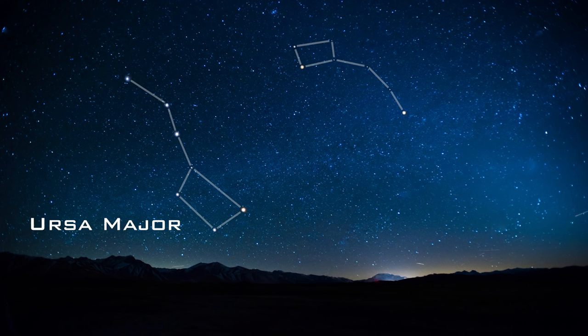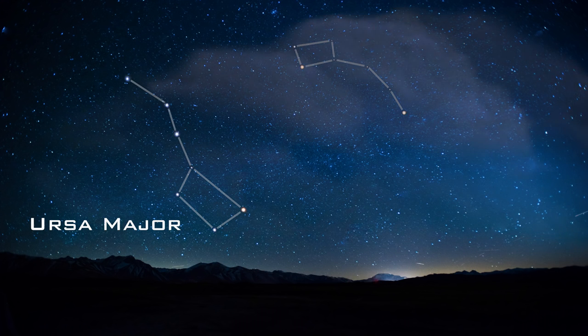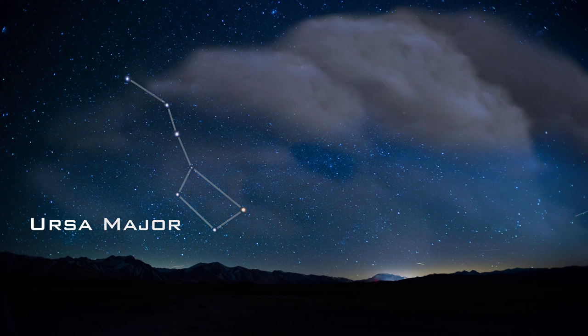Now, this is all well and good when we have visibility of this region of the sky, but you have to take into account the variable of Mother Nature. She might decide to throw clouds all up in your business. Ursa Major may be visible, but following the imaginary line leads you to the constellation of clouds. Well, great, thanks. No worries though, we can get over this hurdle.